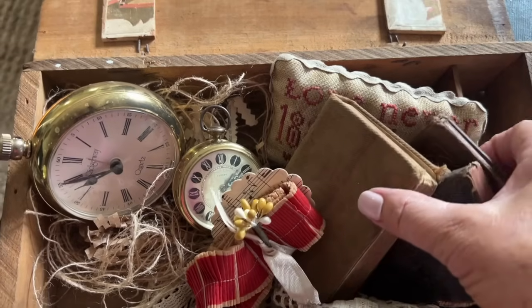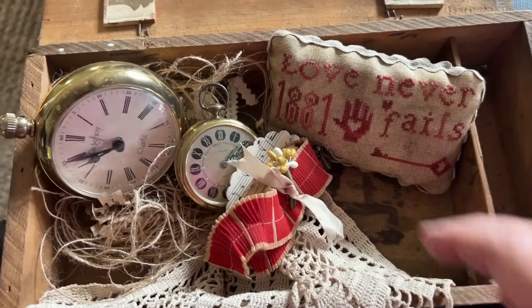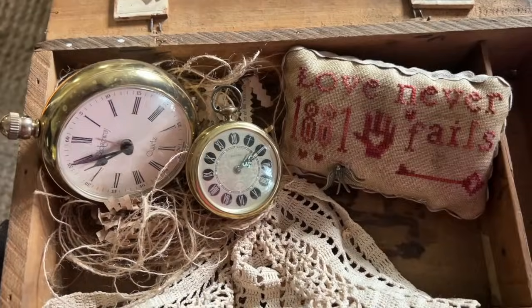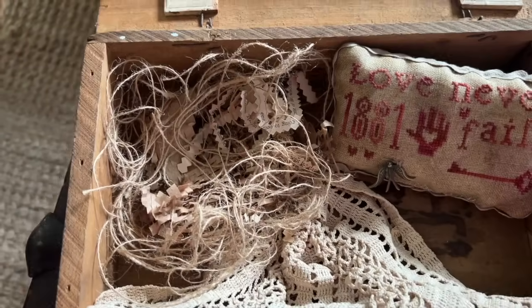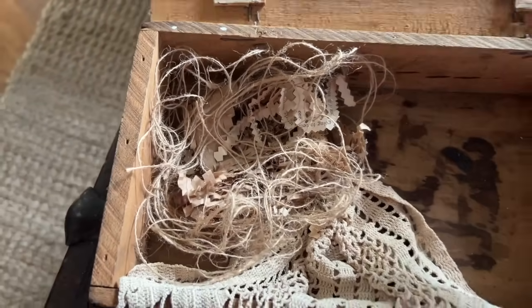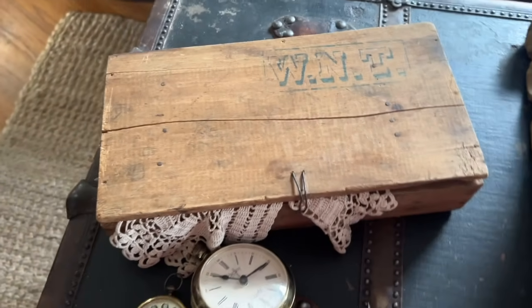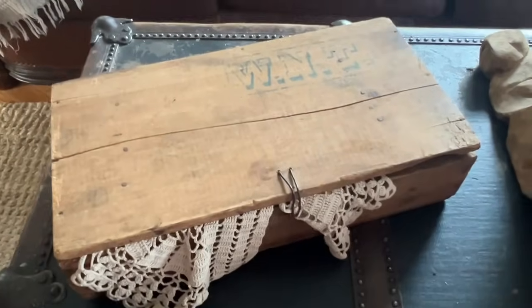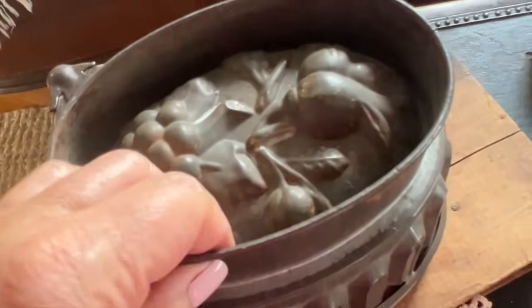And so let's take what I have displayed in this box out. And then I think what I'm going to do is just set some of the goodies on top, and I think that will be the perfect place to display this mold. You know, and I might move it, I'm not sure, but just for the sake of trying to find some place quickly, I thought it might look really pretty right here. I'm just so thrilled to have it, and I want to enjoy it.